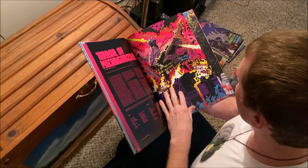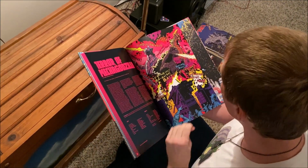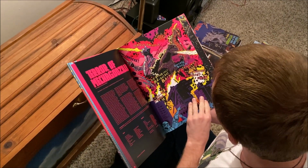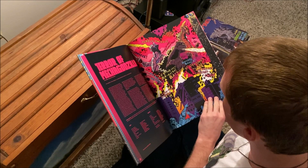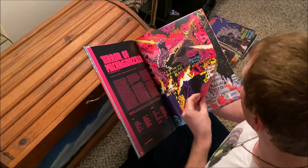And then you get to one of my favorite movies in the entire franchise, which I think might make me a little bit weird to some people. Terror of Mechagodzilla. This artwork, it's all right. The comic book onomatopoeia is a little strange. I don't remember seeing that when I saw stills of this online. But I'm glad that it's here and it's nice.